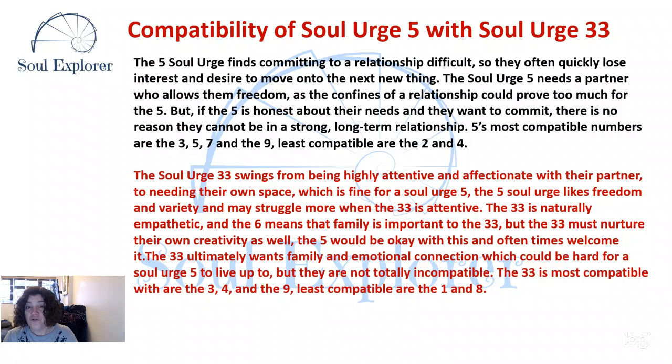The 33 is naturally empathetic, and because the 3 and the 3 adds to a 6, the 6 means family and stability and security. But the 33 must nurture their own creativity as well. So the 33 is a clash between the security of home and the need to get out there and be creative and meet people. The 33 very much has that clash within them, of the security and the base and the love of a family, with the need to get out there and socialize and create and have an audience and just do different things. So this could be a major clash. But you know, the soul urge 33 is not an easy soul urge. That's just the way it is.